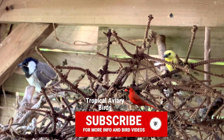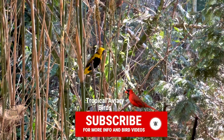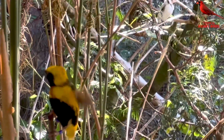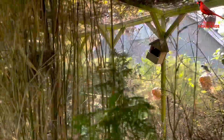In one end of the aviary, there's a small shelter for the birds and part of the aviary is covered by a roof, but most of the aviary is only covered by net, allowing rain to come down and make the aviary green for the pleasure of our eyes and the birds' well-being. I hope you will enjoy all the birds, the bird sounds and the entire aviary.